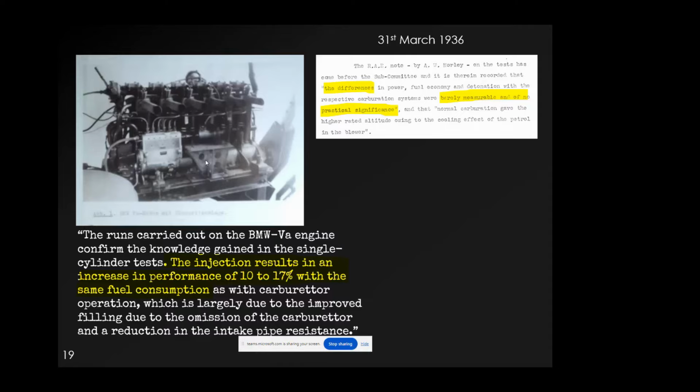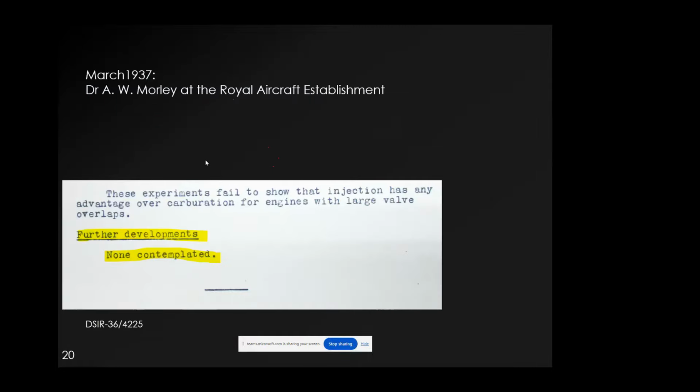What's interesting is that this is in direct contradiction to all the studies that were being done by NACA in America at the time, and the RAE got all the NACA reports. So Dr. Morley was well aware that the Americans had produced results which disagreed completely with everything he had just said, which he makes no mention of. So in March 1937, he then tested fuel injection again and decided, I'm not going to make any further tests.